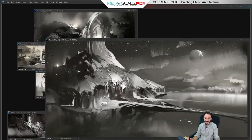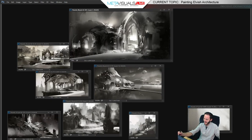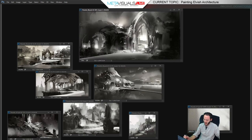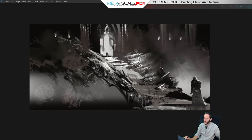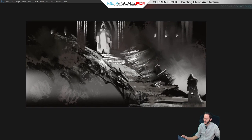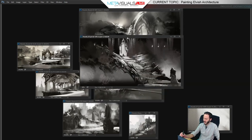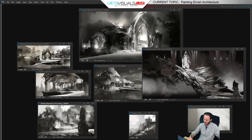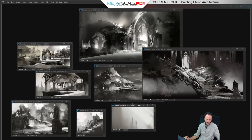That was a suggestion by Mr. Puma Pants. Great suggestion. Then we have this guy, this archway here. Oh, this one's fun too. I like how this one came out. A little bit more graphic. That kind of gnarly entryway going up to the palace. That's some cool stuff today. And this one didn't quite work out, so that's okay.